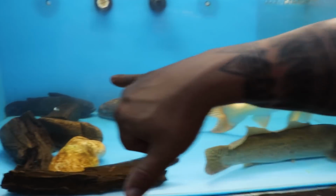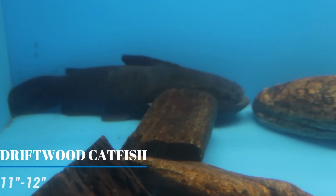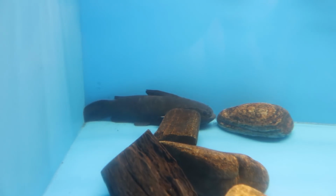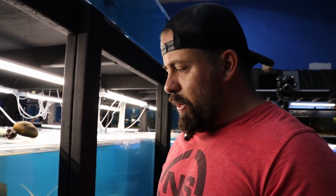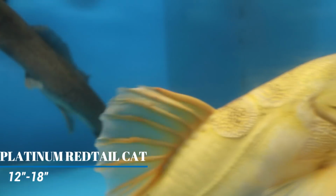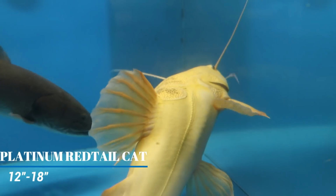Over here, we have a 11 to 12 inch driftwood cat. Okay, and we're not putting the prices on these guys. Just make me an offer, or I want to make sure you have the right proper tank for some of these fish, like the platinum red tail. This guy right here is about 15 to 16 inches.